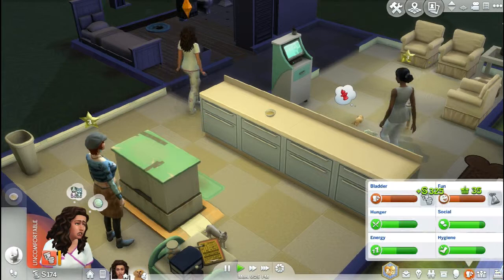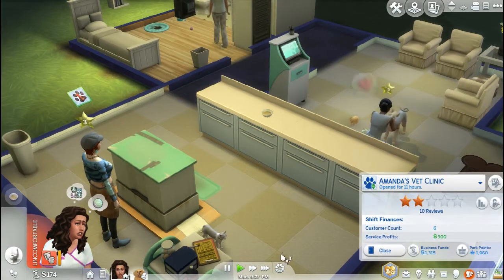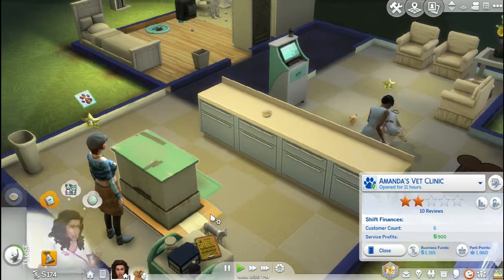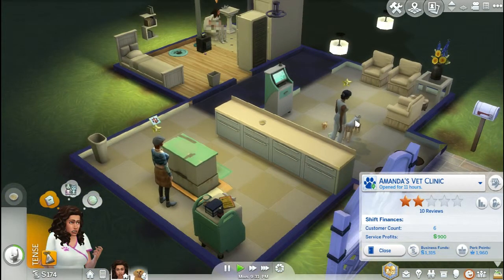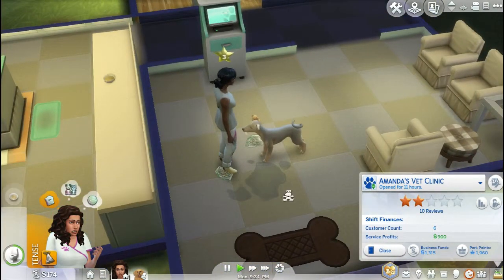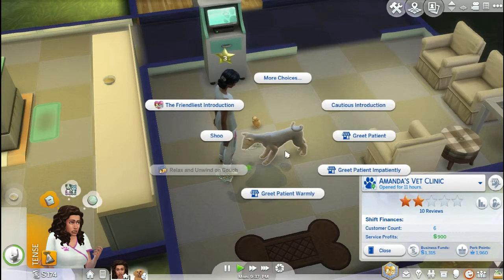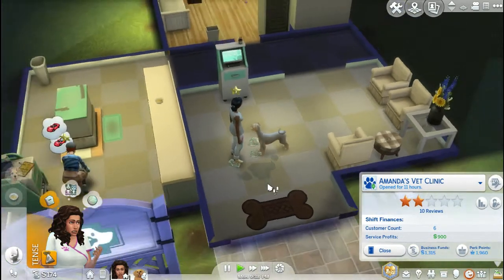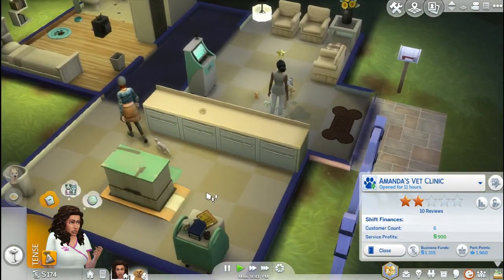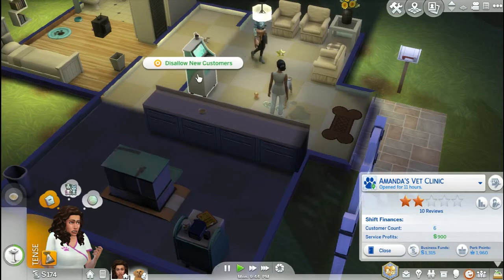And let's finish eating the applesauce actually. Why not? And we are open for 11 hours. Wow! Been open for a lot. I guess I'll have to mop all this up. Oh my god. Stop vomiting, Lily! What the hell? This dog is vomiting all over my clinic.